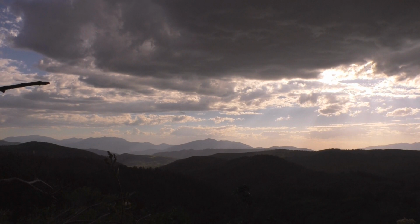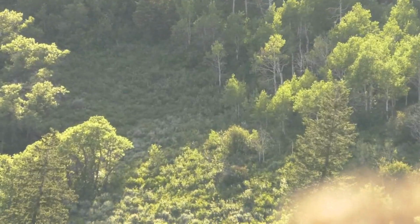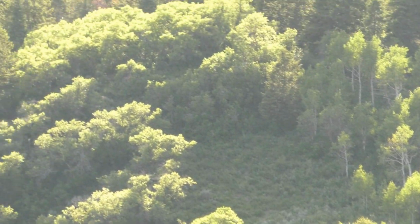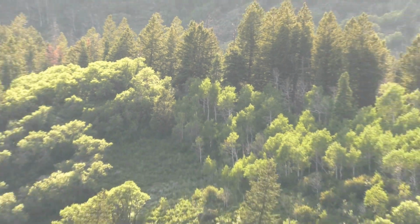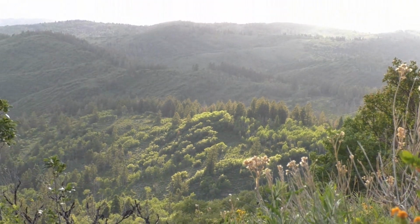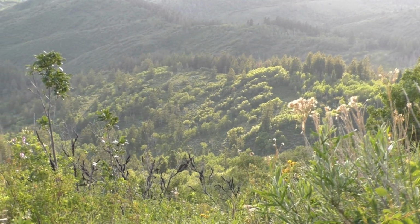Well, I did spot a bull elk. He was just right down here from me, and I got him on film, but apparently I didn't hit record. See, he was right there in that pocket. He ran up, and then he backtracked and went over into the pines. So I'm keeping my eye out, but man, I saw him. That's cool, but I like to get him on film too.